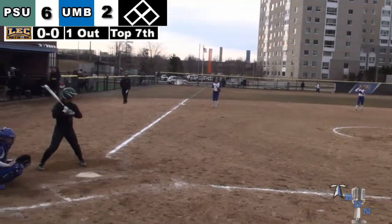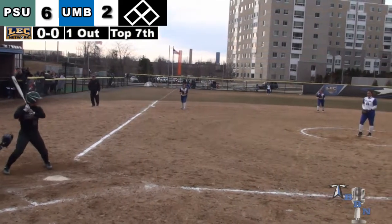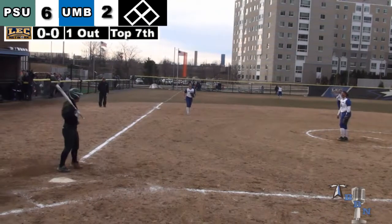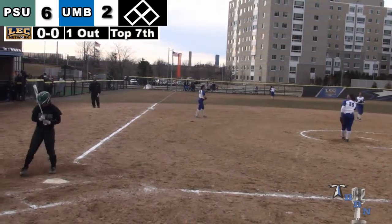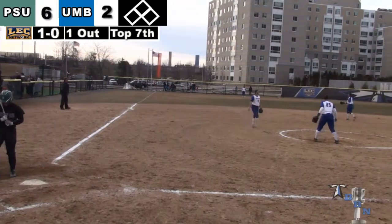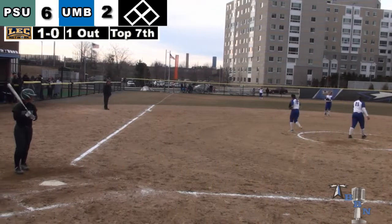Deo singled and scored in the 6th. Singled and got thrown out in a fielder's choice in the 1st. Flew out deep to center in the 4th. 2 for 3 here in game 2. A single and a walk in game 1 as well. She takes ball 1 here to start off this at bat in the 7th. 1 out, nobody on.